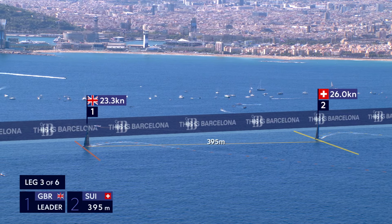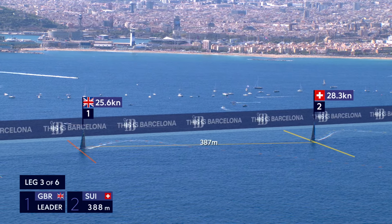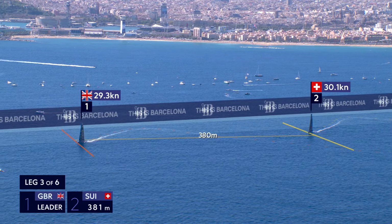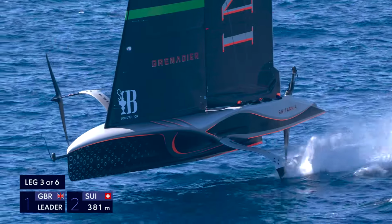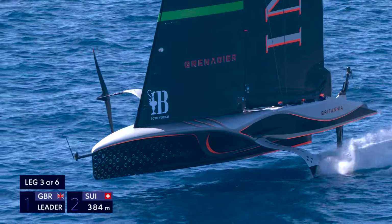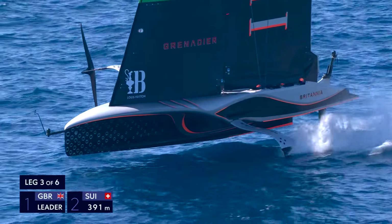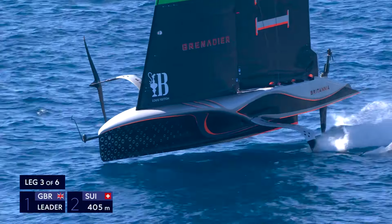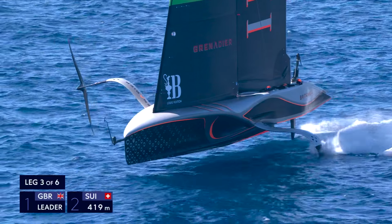INEOS Britannia just doing a really nice job of lining up some good breeze and some good shifts on this upwind, and not really giving Alinghi Red Bull Racing any wriggle room at all. They've got some great vision up the course, the British, and the comms between Dylan Fletcher and Ben Ainslie really looking far up the course and out wide to what they're sailing into, so really sailing the boat well.